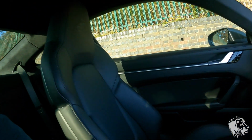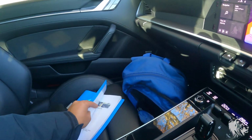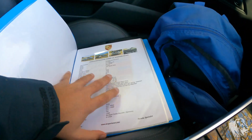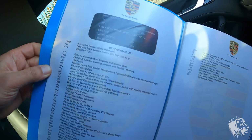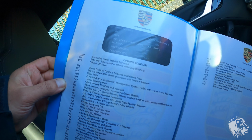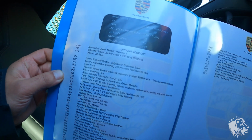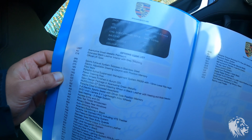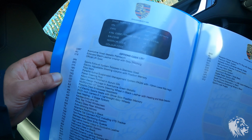It's an absolutely beautiful spec, and even though I didn't advertise it, I did do all of the paperwork. So I've got all of the paperwork from when he bought it, and it's just got such a mega spec. It's got the sport design package, it's Aventurine green metallic, I don't know if I'm saying that right, sports exhaust system, PASM, power steering plus, alloy wheels finished in Aurum silk gold, the Carrera S Mark V wheels, keyless entry.